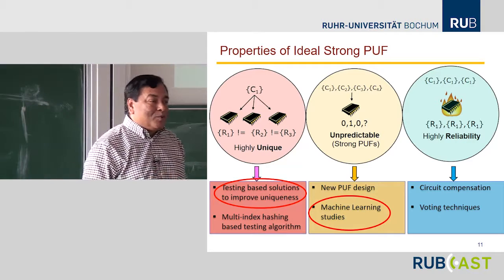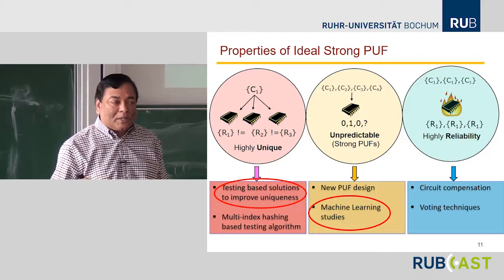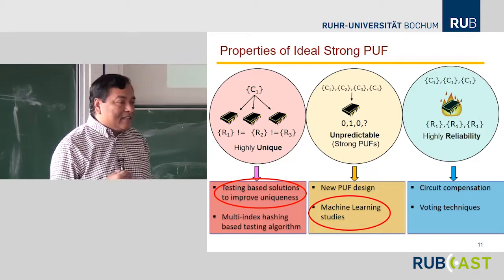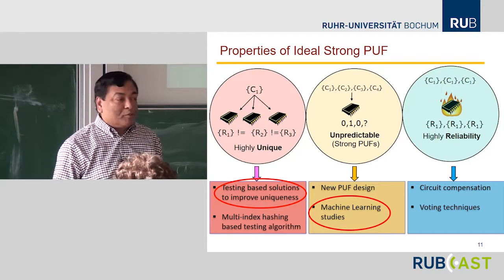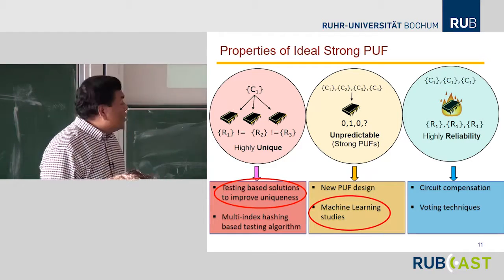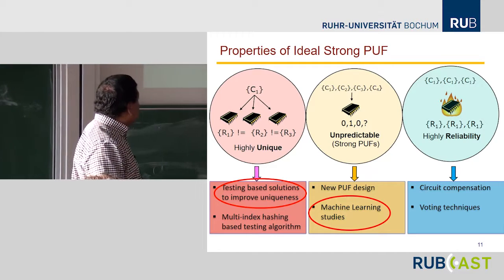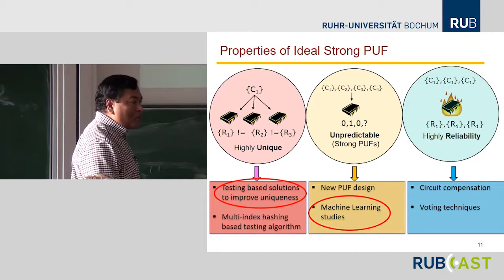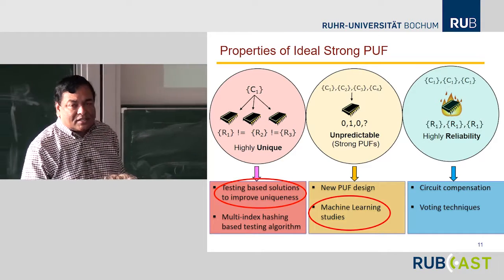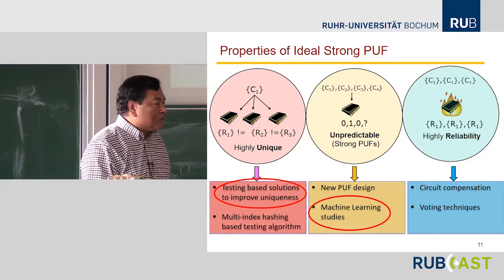So first, we cannot guarantee that a PUF is unique, even though we assume that a PUF is unique. We cannot guarantee that we cannot build a software model for it, and we cannot make this thing very reliable. So we have addressed, to some extent, all of these problems. Today I'm just going to be talking about two of them. I'm going to skip the third one because that involves low-level transistor-level design, which I don't want to get into today.